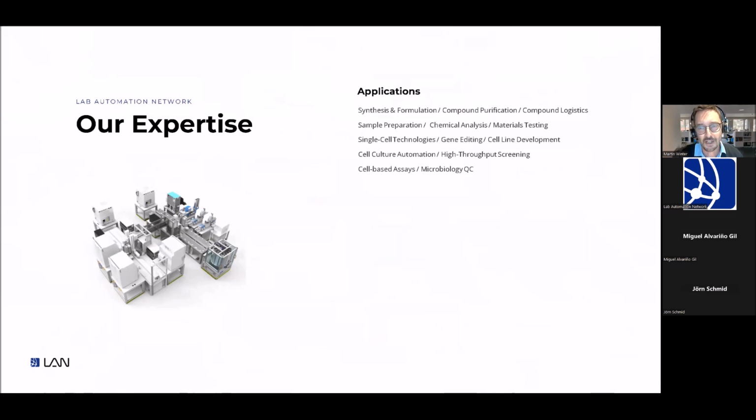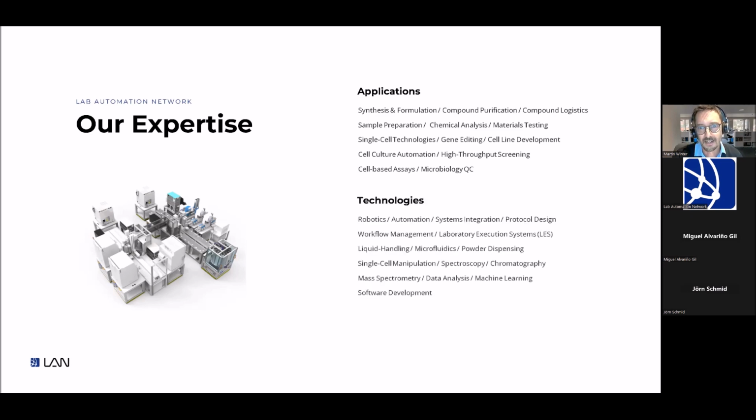And just in a nutshell, a summary of what applications we currently cover in the pharma industry, in crop science, in cosmetics, in biotech companies, and chemistry applications. We use the entire spectrum of lab automation technologies like robotics, liquid handling, powder dispensing, spraying technologies, application technologies, analytical technologies, and many more, and of course also the information technology needed.